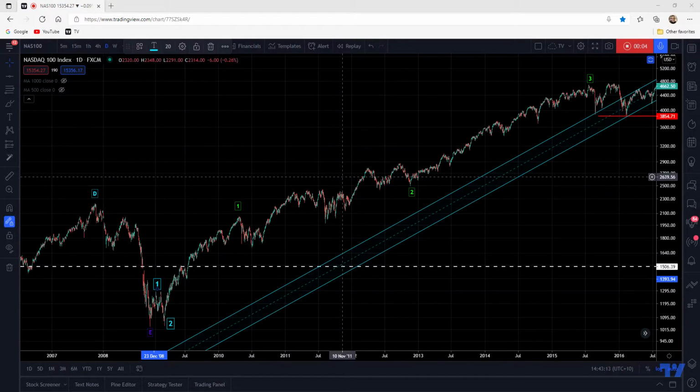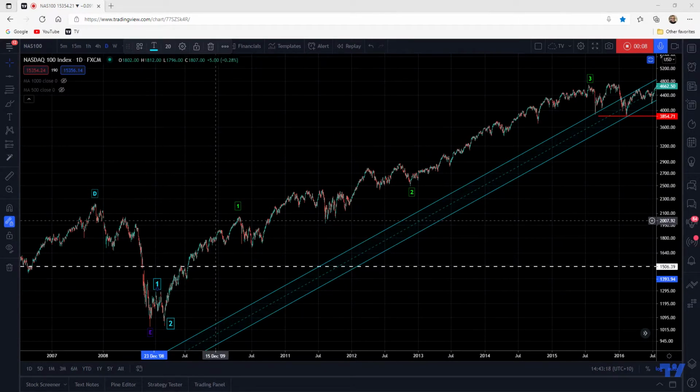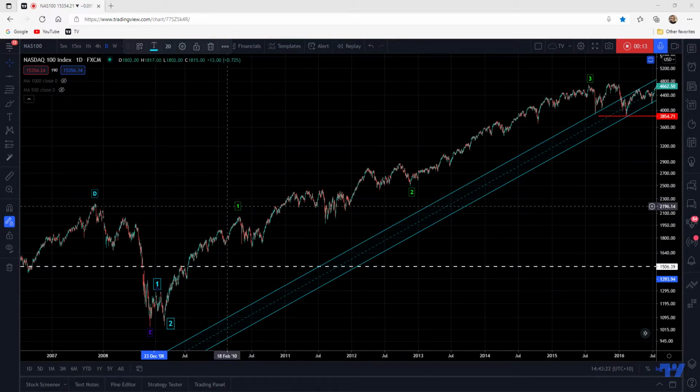So in this particular video, I'm going to be quickly going over the NASDAQ and how I see these waves and what they mean. Now, I've done this before, but since then I've had a little bit of time to think about what I could be seeing here, and I've come to a bit of a different conclusion.